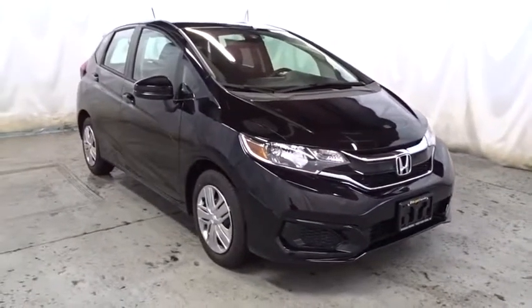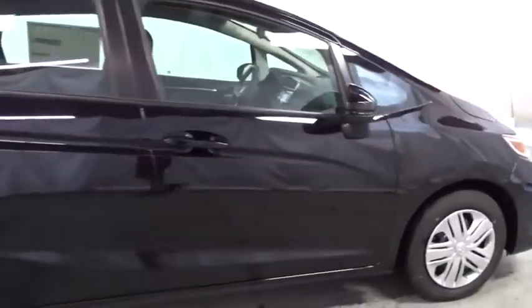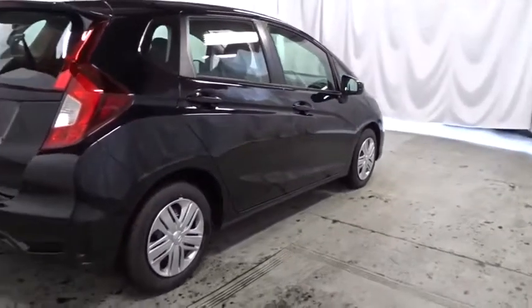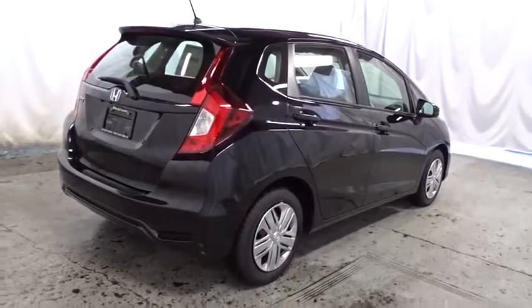Backup camera, keyless entry, Bluetooth, front wheel drive, trip computer, day and night rear view mirror, outside temperature gauge, tachometer, cloth seat trim, engine immobilizer, body color door handles, low tire pressure warning, four-piece floor mat set.